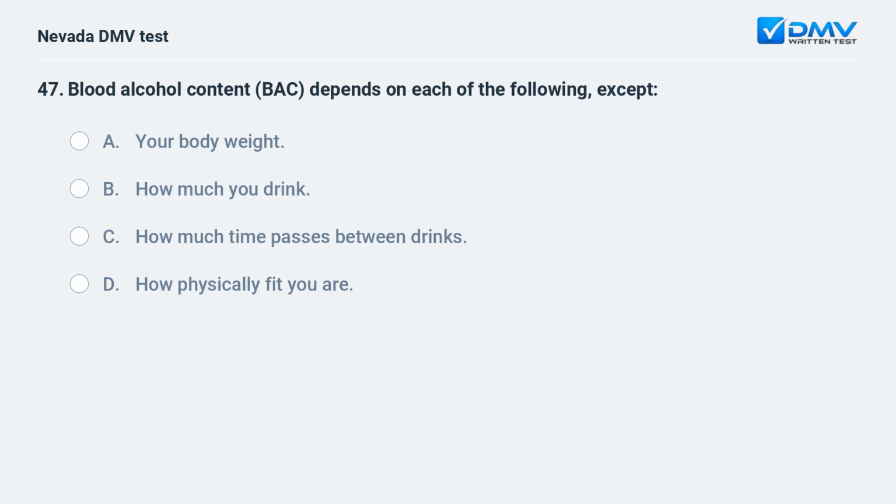Blood alcohol content (BAC) depends on each of the following except A. Your body weight. B. How much you drink. C. How much time passes between drinks. D. How physically fit you are.